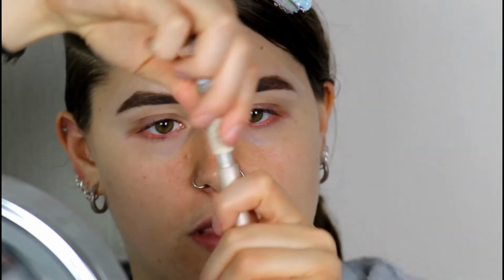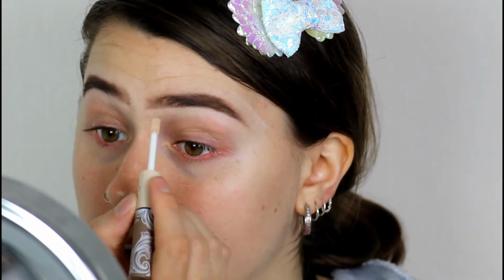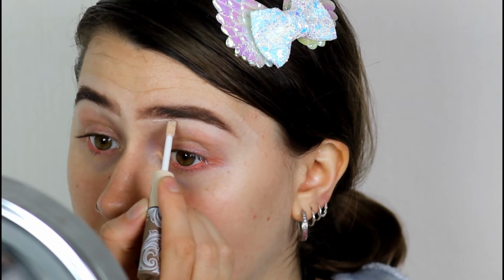So let's try the... it's just got a typical doe foot applicator. So I'm just going to place this underneath.